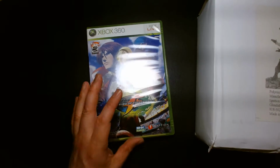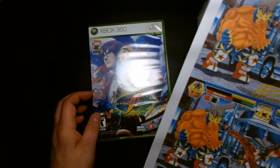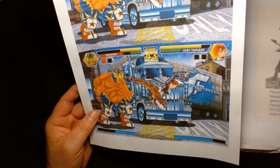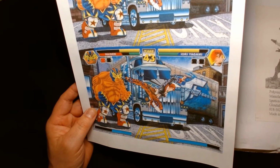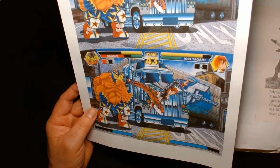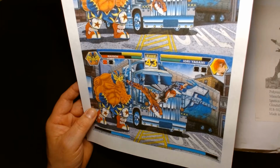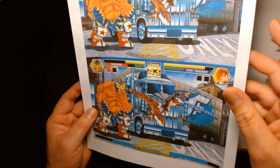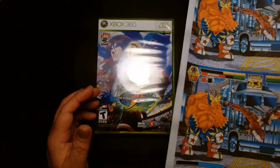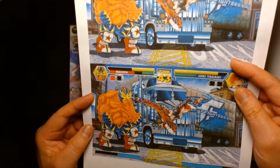Let me grab a shot of my artwork. All right, so this was my entry for the art contest. Before the game came out, on the SNK and I think Ignition Facebook page, they were hosting a contest, and I believe one of the prizes might have been a Neo Geo arcade cabinet. I think that was the first prize. Some of the other prizes were that you'd get a free copy of the game. And then I was a runner-up, and my prize was a statue. So I got this Leona statue. And my art piece was this.